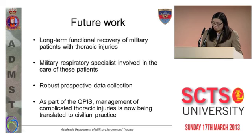So, as part of the quality performance indicators with this multidisciplinary approach to our management of trauma in our military patients, perhaps this could be translated to civilian practice.